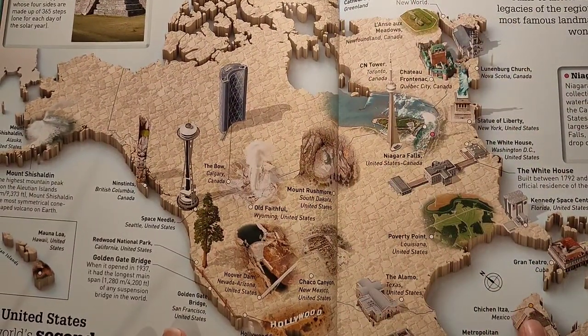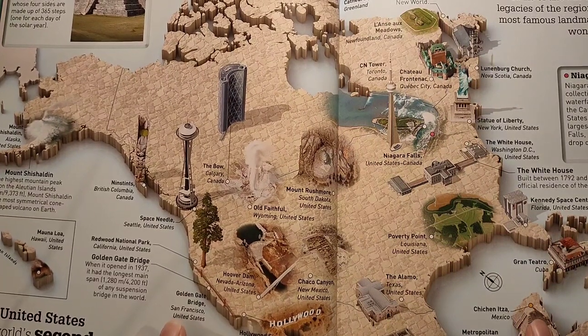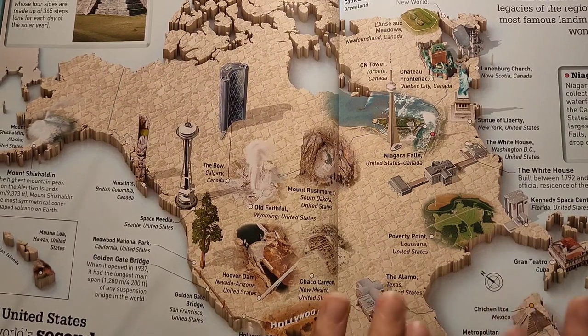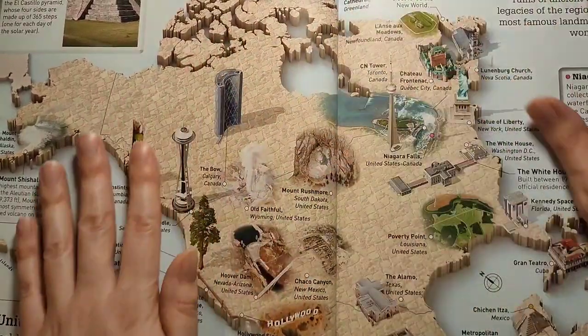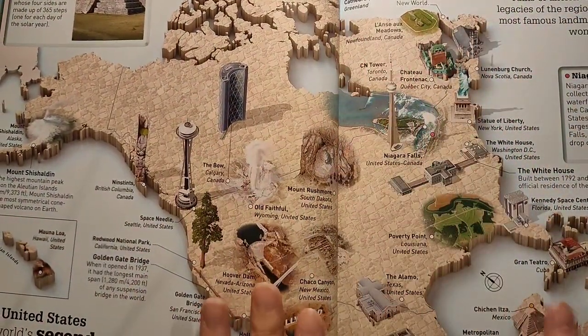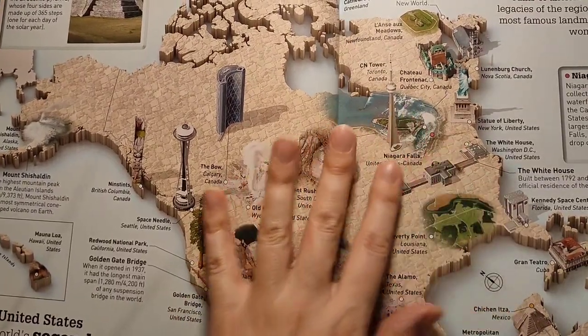Going back briefly to the Chichen Itza in Mexico, there's a blurb, let me read it. The largest and most famous Mayan site, Chichen Itza, Mexico, was a major urban center between 750 and 1200 CE. The highlight of the site is the El Castillo Pyramid, whose four sides are made up of 365 steps, one for each day of the solar year. How could they have possibly known? Conspiracy theory, insert comment here. Okay, that was fun. So those are the famous landmarks.